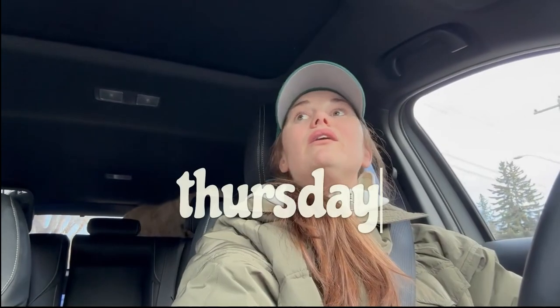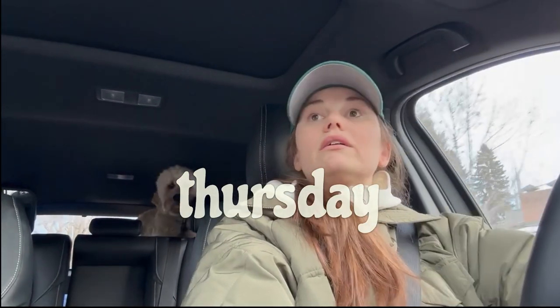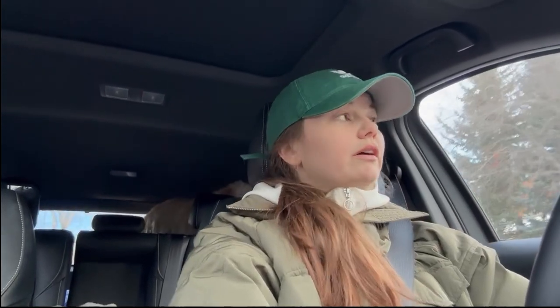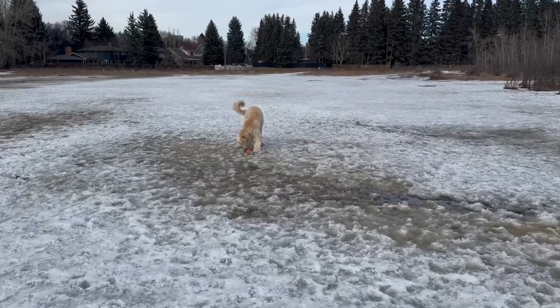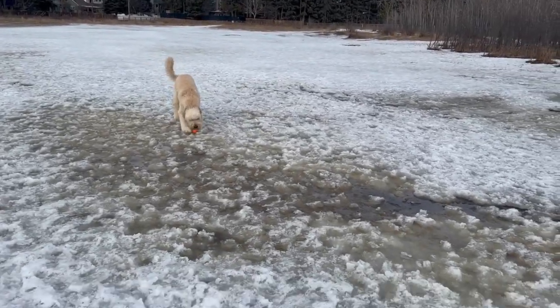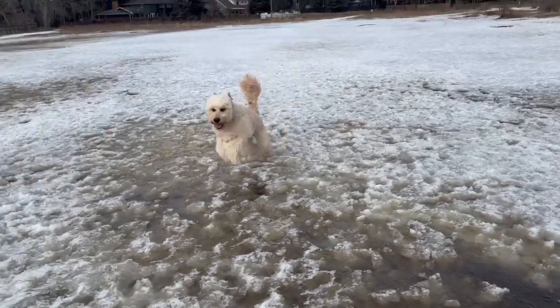Alrighty then. It's really nice out. So I'm very much looking forward to going to the dog park. I know. Your dog. Where is it? Oh, I'm not in the puddle. Okay, where's your ball? Oh no. Where is it?